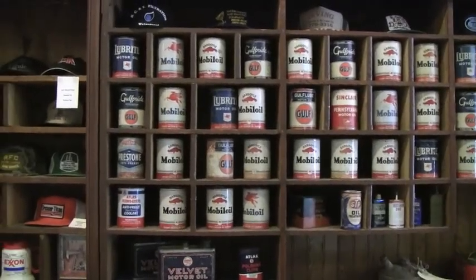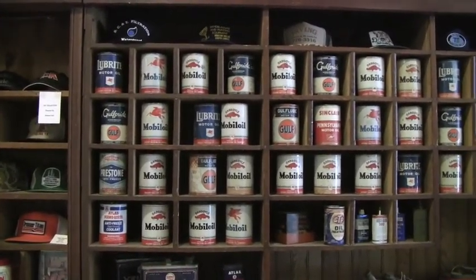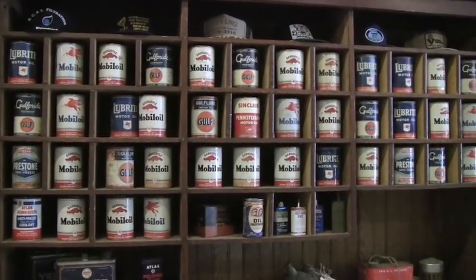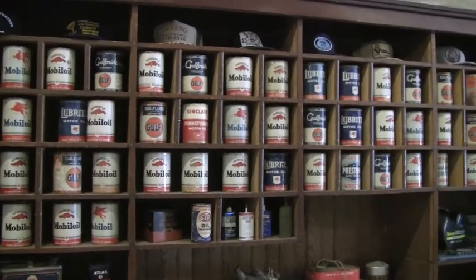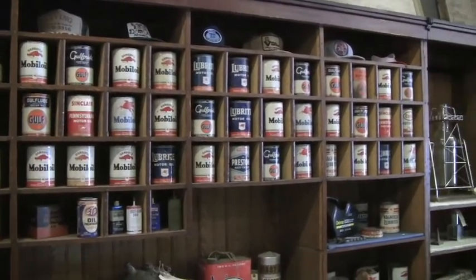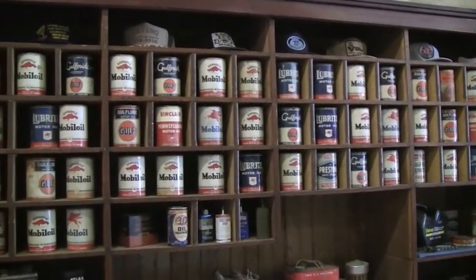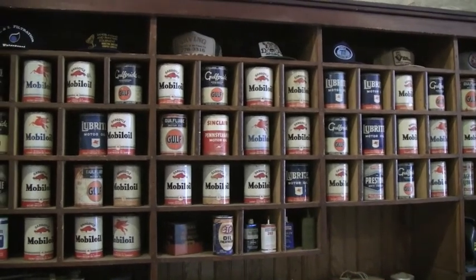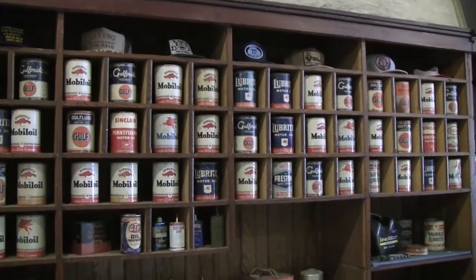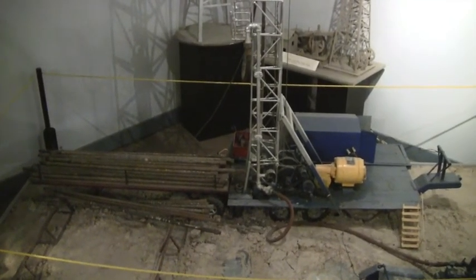Now, ladies and gentlemen, when we get to where the rubber hits the road, these are all the various brands that Luling oil became. Right outside of town is an ExxonMobil pipeline terminal. We're all familiar with them. This is very, very interesting, folks.